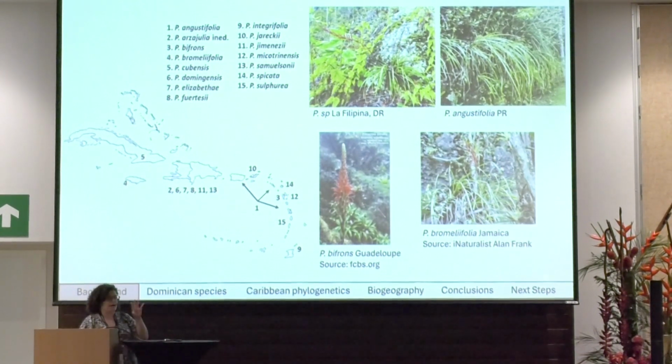Also, you can see a similar pattern with Werauhia in Jamaica and Pitcairnia in the island of Haiti, or Hispaniola. There is an overrepresentation of species of these two groups, respectively. So obviously the first thing I think of is, oh, it's the mountains driving all the speciation in these two islands, since these two have the most and largest mountains of all the islands.